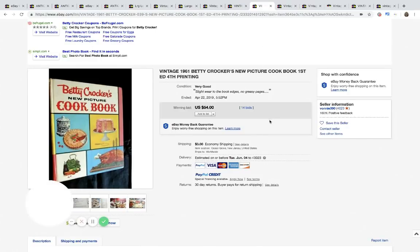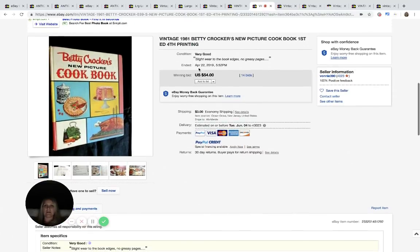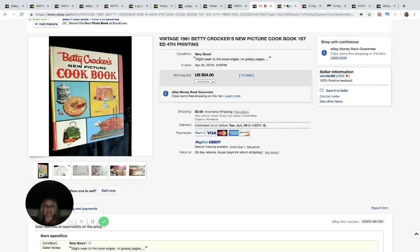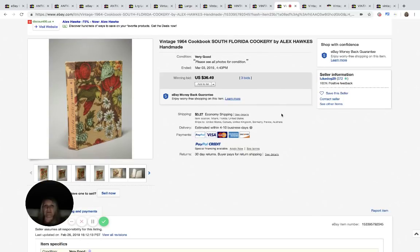Okay, so here's another Betty Crocker cookbook. If you see this one, this is first edition, 4th printing. So it went for $54 with 14 bids. This is just a 1964 cookbook from South Florida.